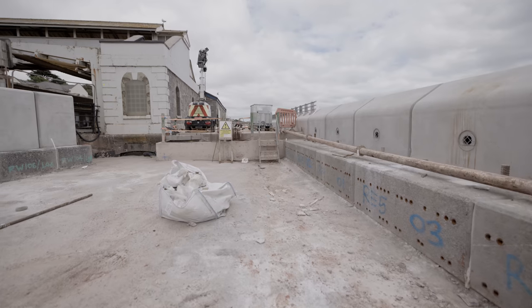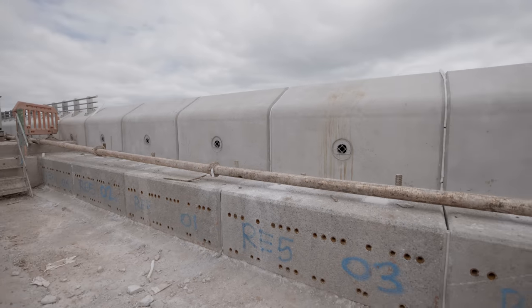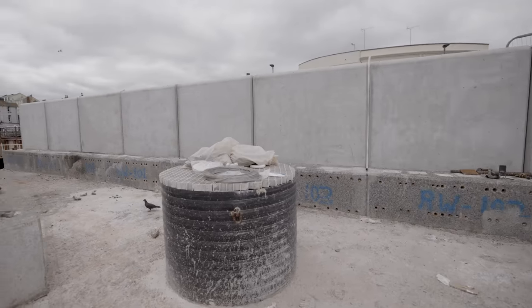So what we're going to be doing up the top here is casting the structural slabs over the next 2 weeks. So joining the recurve units on the right to the L units on the left, and also the L units which come through the middle of the staircase here.